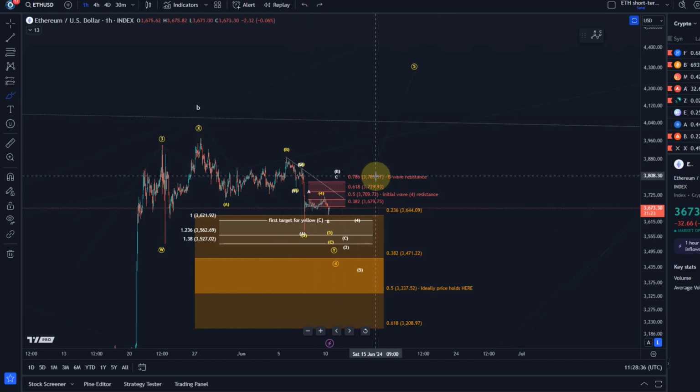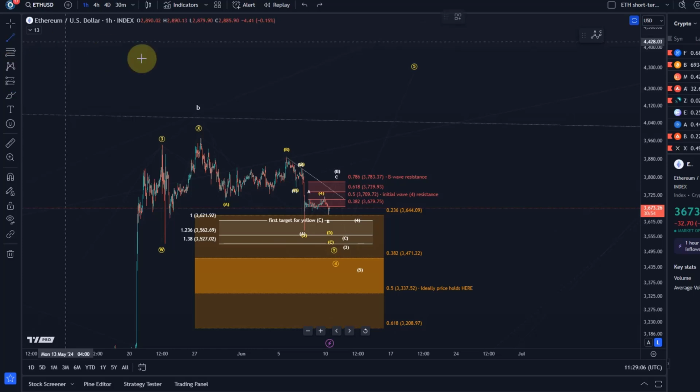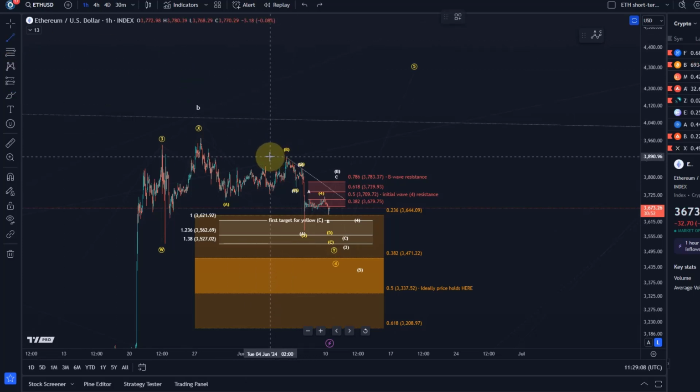And initial resistance, there are a couple of levels which are important. 3,710. A break above that level would be an early indication that a low has formed already. But a better indication would be a break above 3,783. And then obviously this is the nearest resistance area. But when we really talk about a range breakout, I'd like to see a break above $3,890. That's the B wave top.